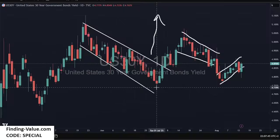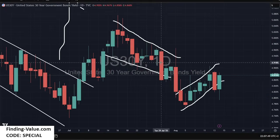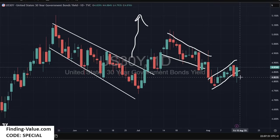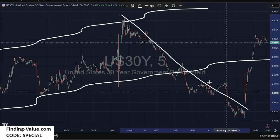And then the 30-year is up 1%. Again, this could go higher. I mean, this may be it. And the reason I say may, we've got this big wick at the bottom. That's a reversal candlestick where you come on down. You can see kind of the downward movement there.